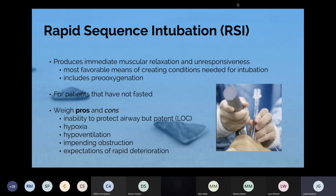Cons would be you can't ventilate them. If you paralyze them, you can't oxygenate them, you can't ventilate them. They don't have the option for intubation, such as a malignancy or an obstruction, like a food bolus obstruction. So just paralyzing them and sedating them, but not getting access to their trachea is going to be an issue.